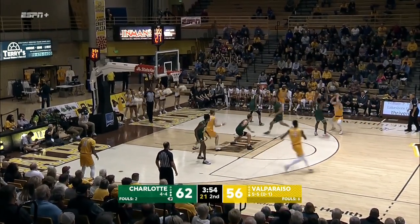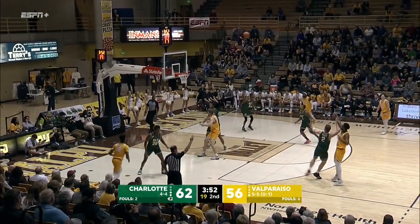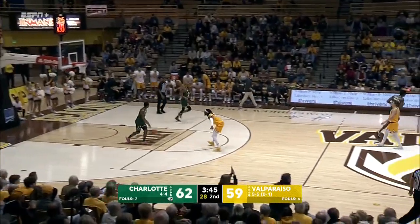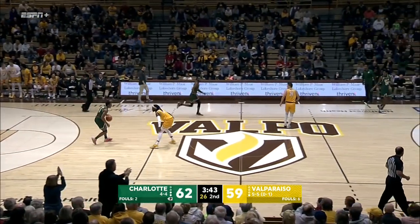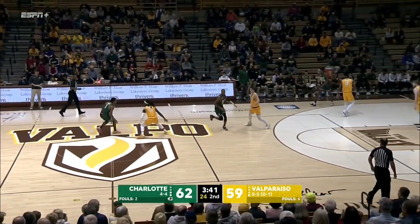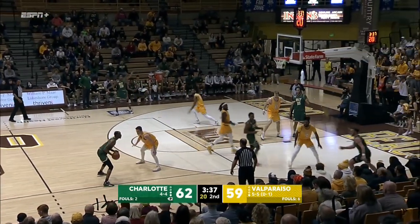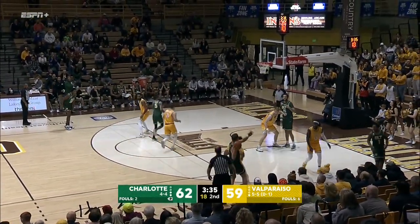Under four to go. Valpo down six. Kevion Taylor, big shot! Boy, he's hit two monster threes, and Valpo's to within three with 3:45 to go. Now you hear the noise picking up a little bit from the home crowd. Cannon. Butler.